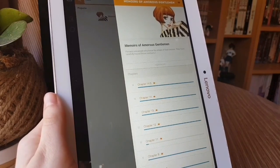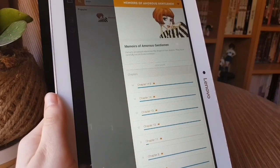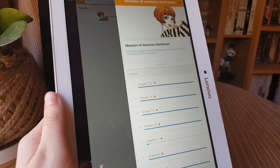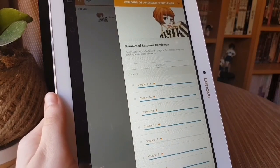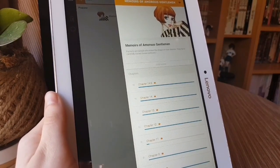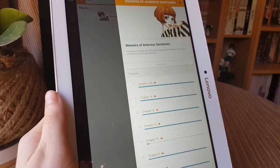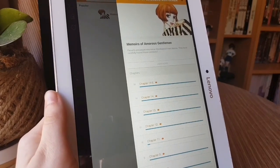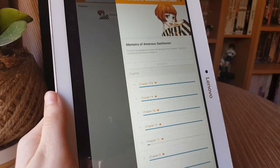I will say that it is incredibly mature, because obviously dealing with a job of this nature, there's a lot of female nudity, a lot of very sexual and sort of kinky situations. But in saying that, it's very, very good. And I think Moyoko Ano really writes very complicated human relationships very well.